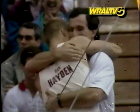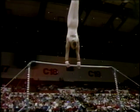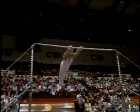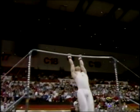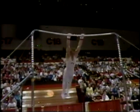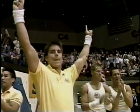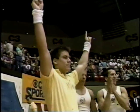Remember, he needs a 9.85 for Arizona State to win their first ever national championship. Watch this double over the bar. Talking about pressure, I've never seen him do it better. There he goes, over the bar. He's trying to spot the bar. He catches and extends perfectly straight before he swings through the bottom. And there's a score, a 9.9. Hayden has done it. Arizona State passes Nebraska.